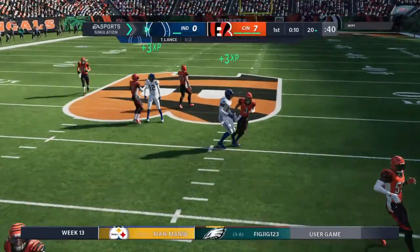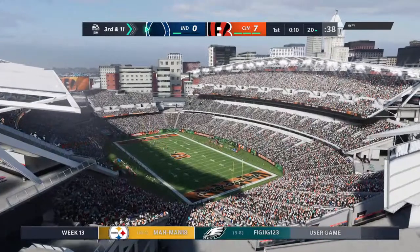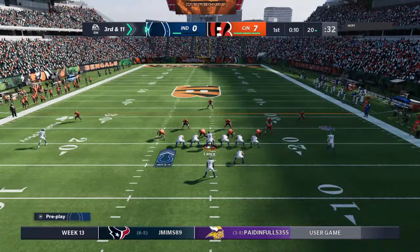And boy, that one drops incomplete, but if he was hit a fraction sooner, it may have been a fumble. An incomplete pass on that last play, and that means they'll need to come up with something here on 3rd down.